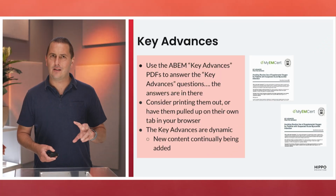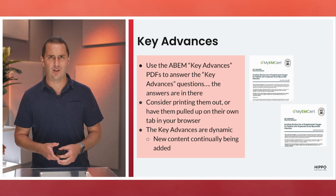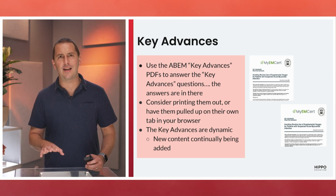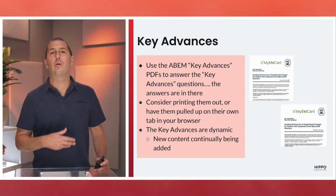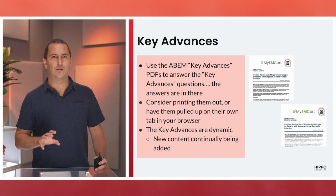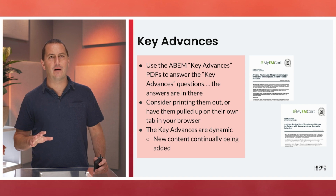The key advances, so this is the new part. ABIM puts out key advances, these PDFs to answer the key advance questions. When you read through these, the answers are going to be in there. And what I did was print these out and have them with me. So when I got thrown a key advance, I could look and see what it is I read and what they want me to know. The key advances are the dynamic portion of these modules, and they're constantly adding new ones. So when you go to take your module, figure out what key advances are out there, have those handy, and take a look at them ahead of time.